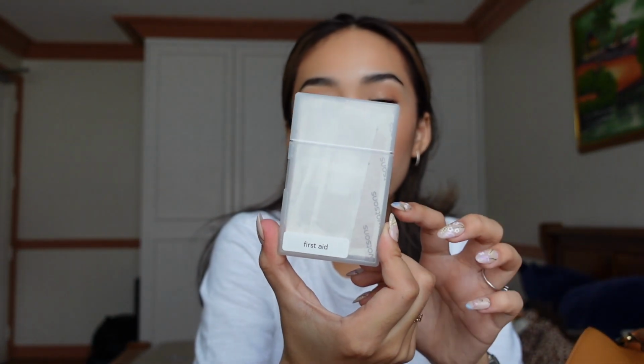Next, I have a first aid kit, but it's not a kit, it's just bandages for those little cuts you get, and most importantly, blisters that you might get from wearing tight shoes or new shoes. I usually get them a lot, and before, I never really had Band-Aids, so I like having these around because they're a literal lifesaver. And the case is from Muji, by the way. That's their card holder or business card holder that I repurposed as a bandage case.